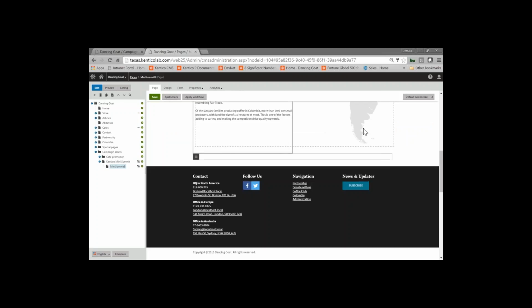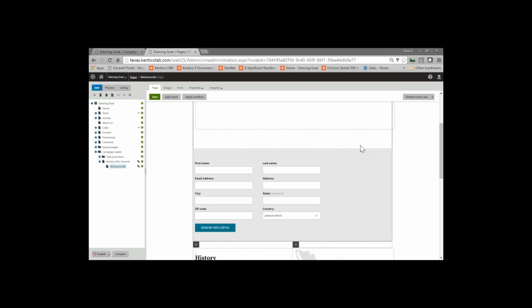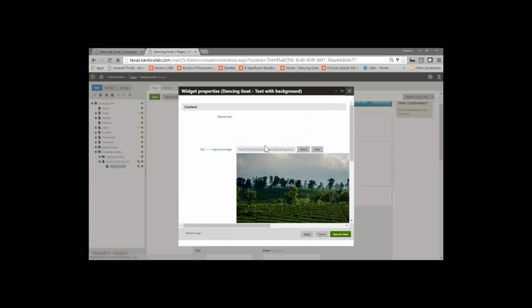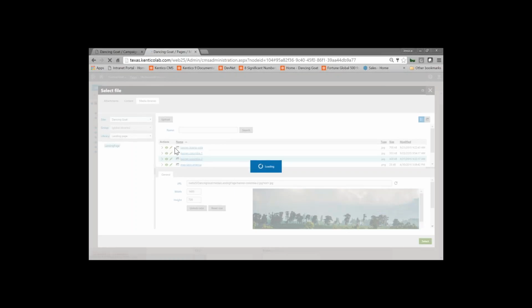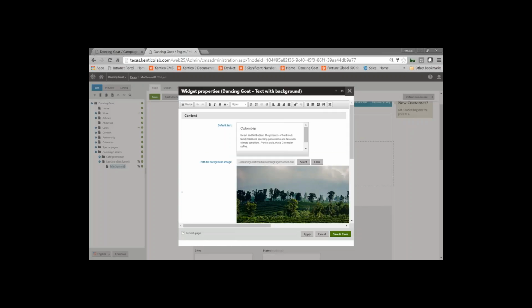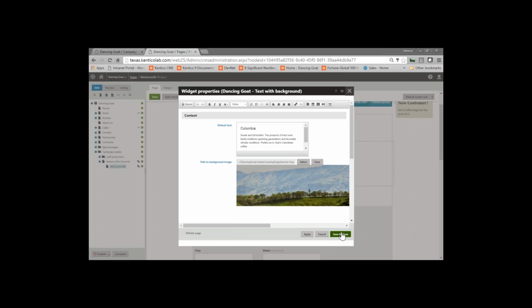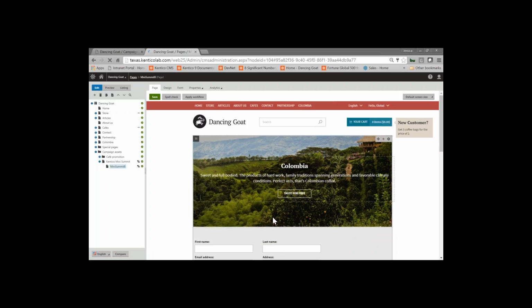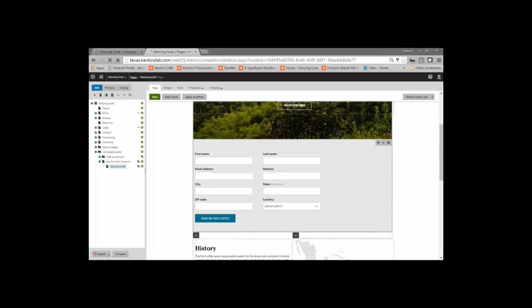So maybe I wanted to move my page up to here, so my Contact Us page is in the middle. Maybe I want to go ahead and change this banner, so I'll just change the image itself. So I'll go ahead and select, and instead of that image, I want to use one of my other images, so I'll use my Buena Vista. Excuse me. So I'll go ahead and select this image instead. And save and close. So now I have my different image, and I have my contact form in the middle of the page instead of at the bottom of the page.